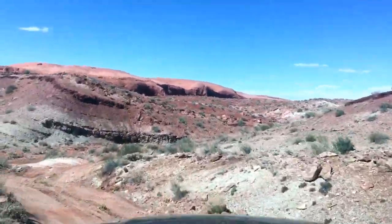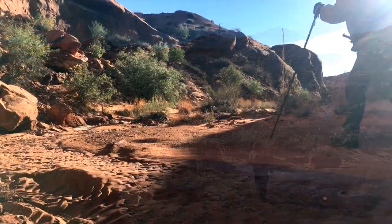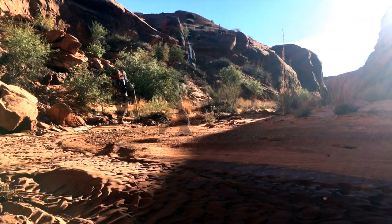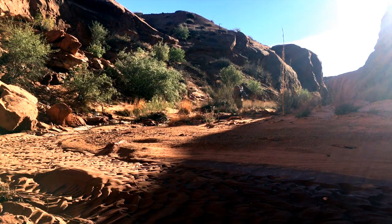On the next Backpacker Diaries. I've made it down to the West Fork of the Wash here, just trying to seek out a good campsite. The biggest factor for me is just finding some shelter from that wind.